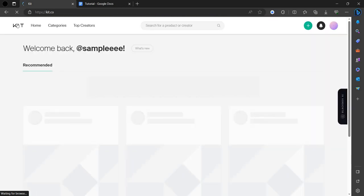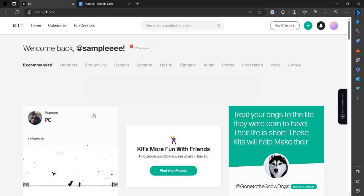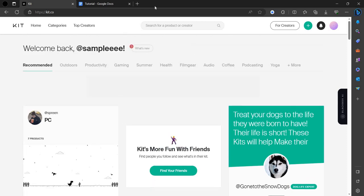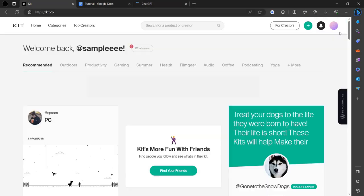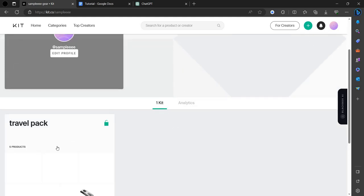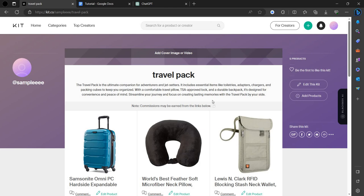So here we can see I have logged in to Kit. You can just log in with your Gmail ID. Kit makes a kit of products. For example, we will open ChatGPT. In this video I've made a kit. You can see my profile. Here I've made one kit, that is a travel pack. So this is my travel pack.